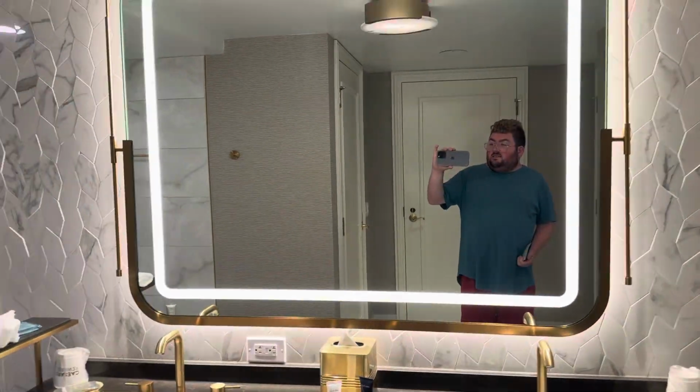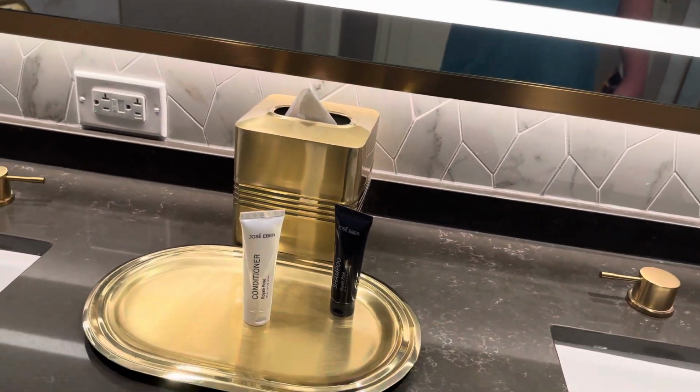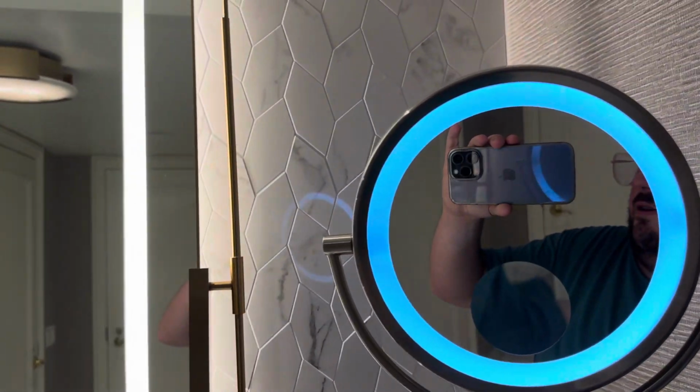You have the double sinks, a huge backlit mirror with tissues, conditioner, shampoo, lotion, which is right there. Caesar Rewards cups, facial bars of soap, some more regular soap for the tub, and some hand towels below that you can use if you need. I did pull some of the towels, so that's why some are missing. And you have a beautiful makeup mirror on top of that. Hopefully I'm not going too fast, because I feel like I am.